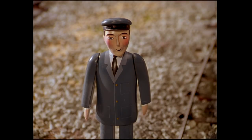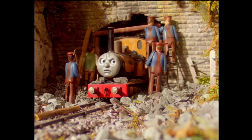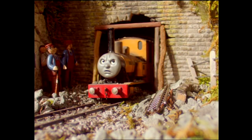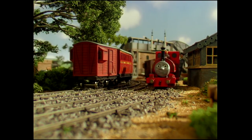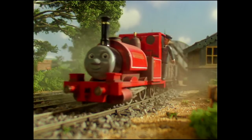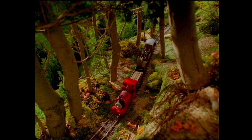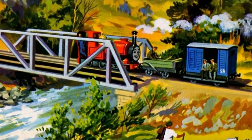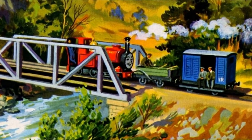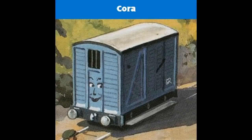The concept that this is not the first time something like this has happened to Duncan was added to the episode. Come on, old boy, they said. Duncan is stuck in the tunnel, and we'll have to get him out. Off to rescue the new engine, Skarloey is pulling 3 trucks full of tools and workmen, and a guards van. In the illustration, the old engine is going backwards and only pulling 1 truck of tools, while the workmen are riding in the van, who was given a name in the book.